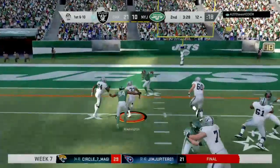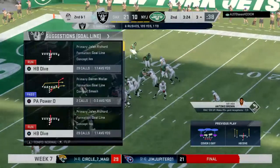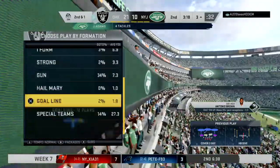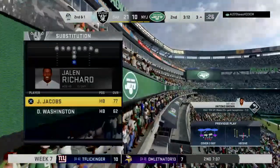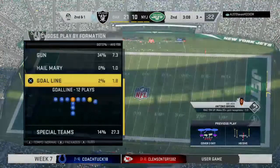On 1st down, it's Washington, and this will leave him a yard short. Nice pickup of 9 yards on 1st down. A lot to praise on this drive, obviously. I know you're seeing what I'm seeing. Those guys up front, they're getting it done. Doesn't matter what play is called. They are handling their business at the line of scrimmage and dominating right now on this drive.